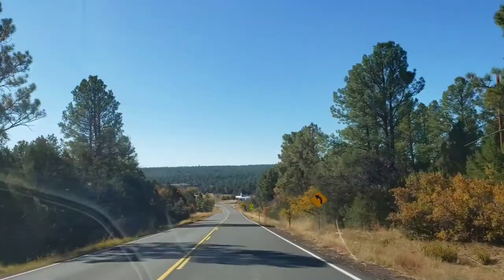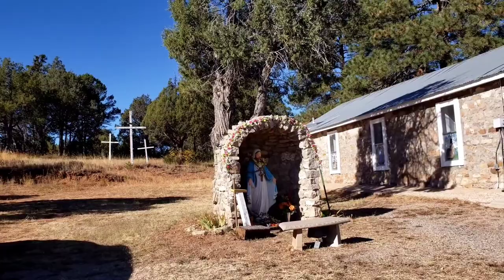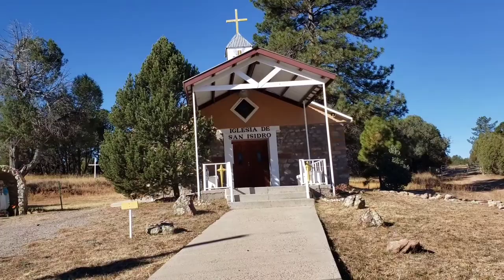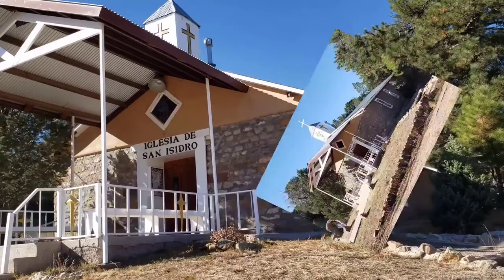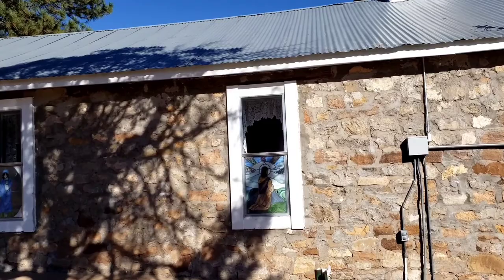Well, I believe we're now in the town called Chilili, or real close to it. Wanted to stop and check out this church. If there's an old church, I'm going to stop and check it out, or any old structure, really. I don't think they're having services here anymore. It's amazing they keep these things up. Gotta get a shot of these windows, stained glass. Pretty artful, pretty cool.